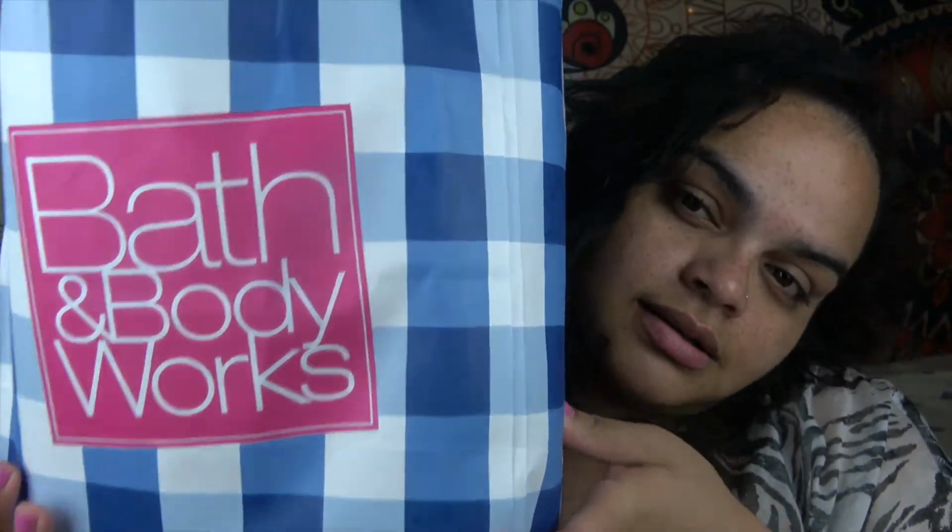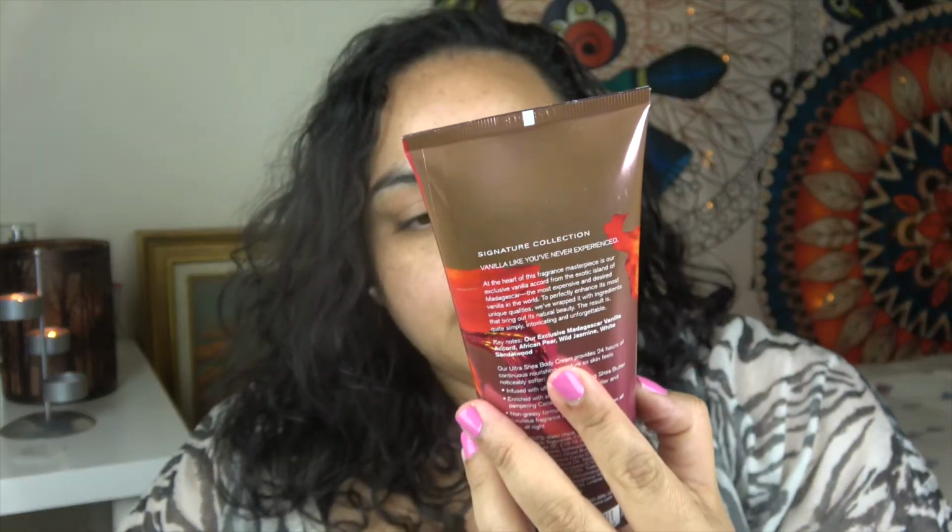Alright, so this bag here is a mix of stuff that I purchased online and also picked up in stores, but I still have 3 boxes in front of me that we're going to go over today. But let me start with this here, in no particular order. Once again, this is mixed stuff, like I got online, but I opened the box because it's too many boxes and I just put them all in one bag. Anyways, the first thing here is a Wild Madagascar Vanilla body cream.